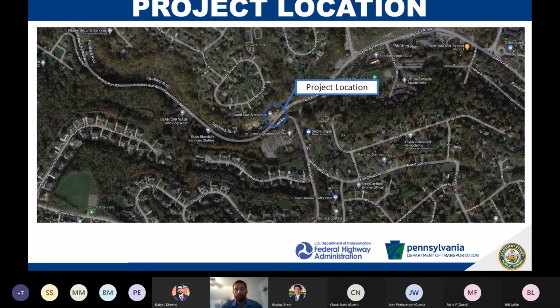Brent, if you want to go on. Okay, this is showing the project location. Like I said, it's just east of McMillan Road, just by a couple hundred feet.